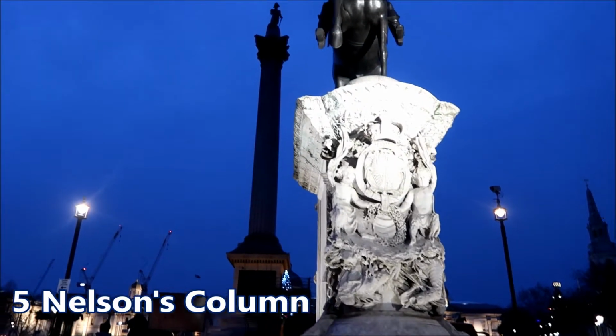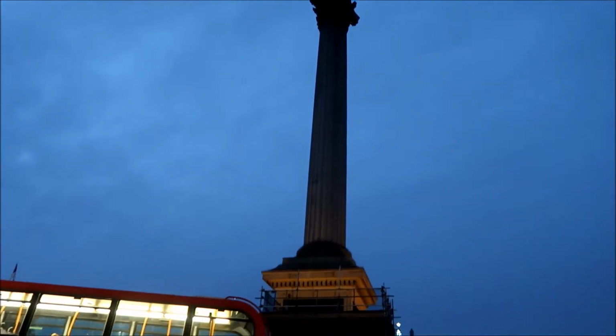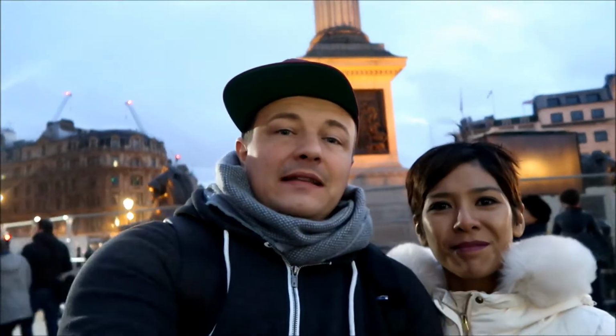Behind us, a nice double-decker bus. And we are at Trafalgar Square, right behind this big Nelson's Column.